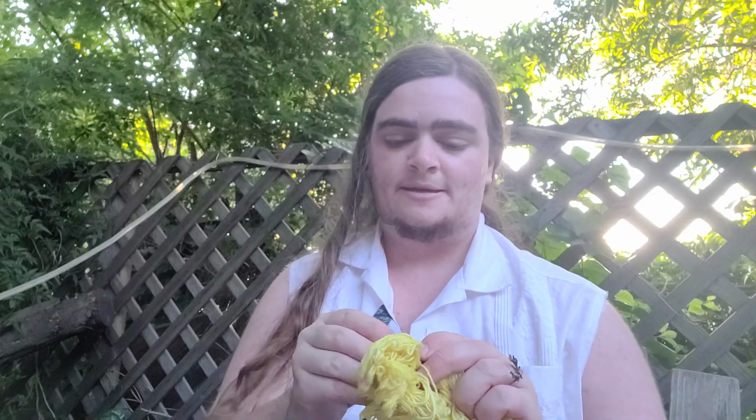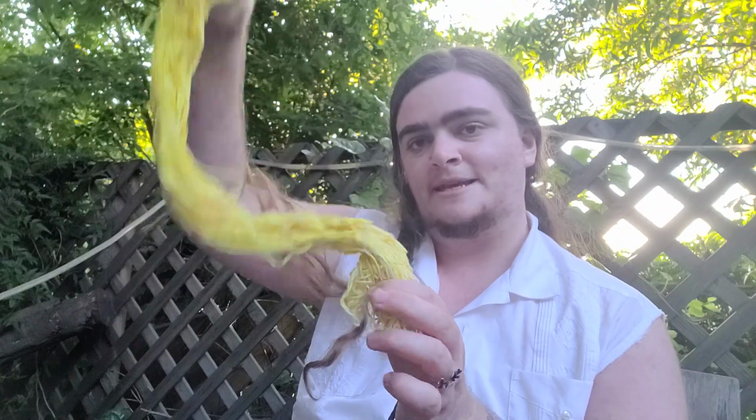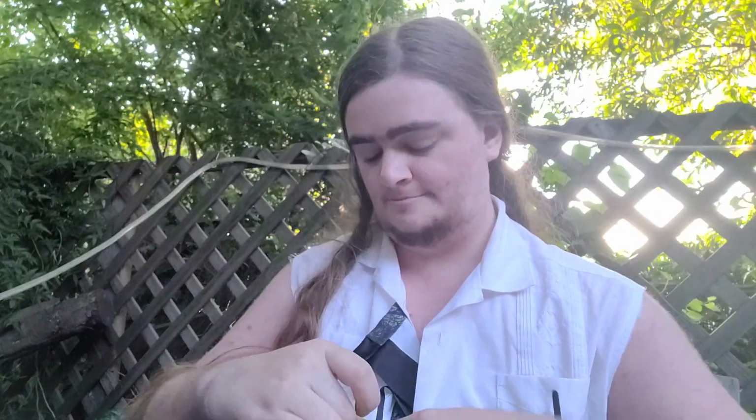Orange. These hair ties are supposed to help it be less tangled, not more. Yellow. Green.